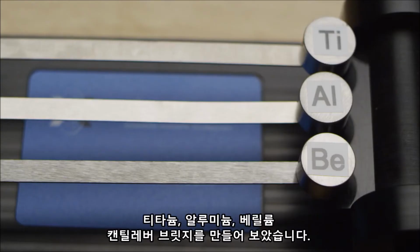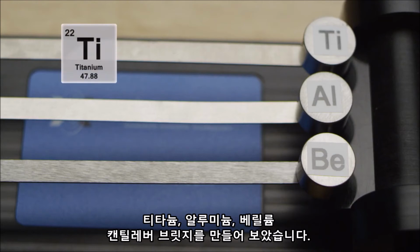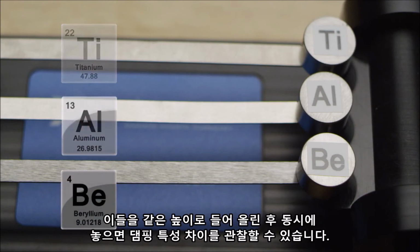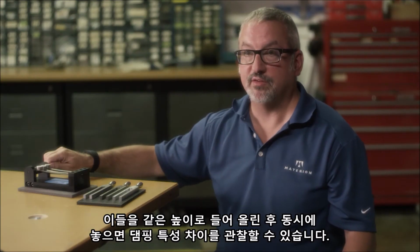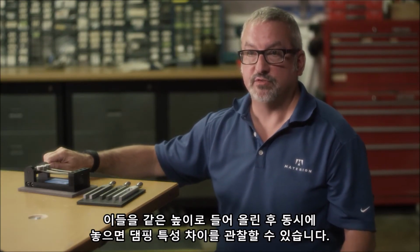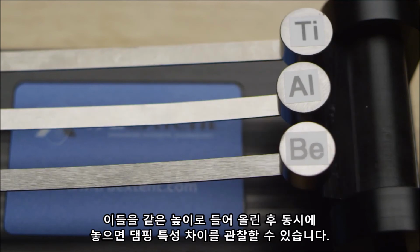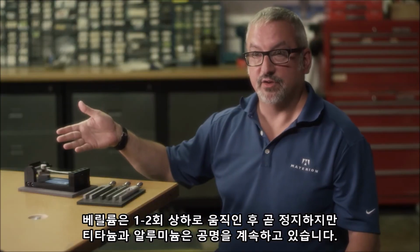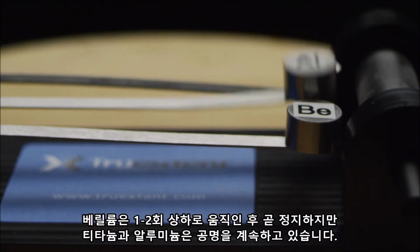We've made these cantilever beams out of titanium, aluminum, and beryllium. By lifting all these masses the same amount and releasing them at the same time, we'll be able to see the superior damping of beryllium. Beryllium has gone up and down 1 or 2 cycles and it stopped almost instantly. And as you can see, titanium and aluminum are still ringing.